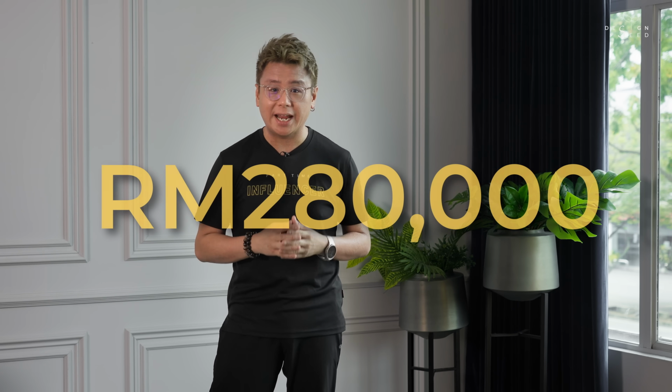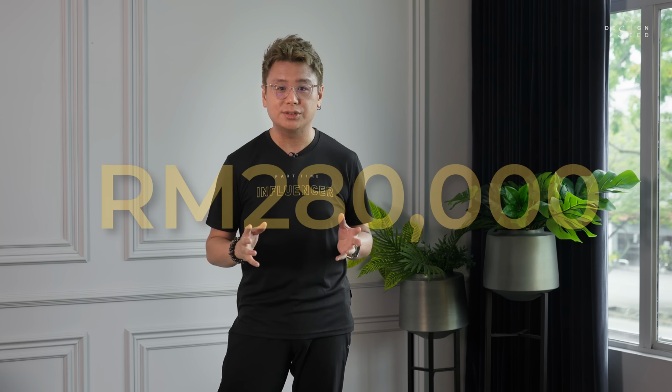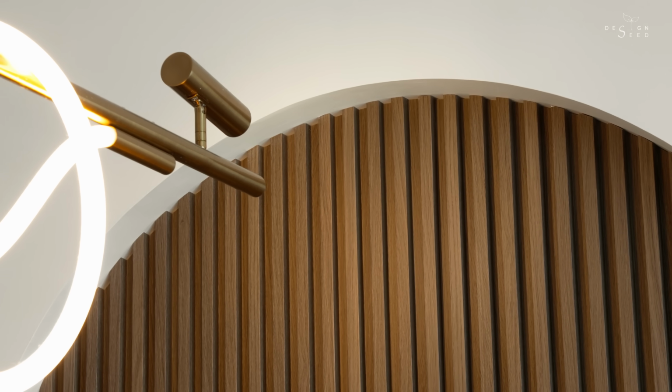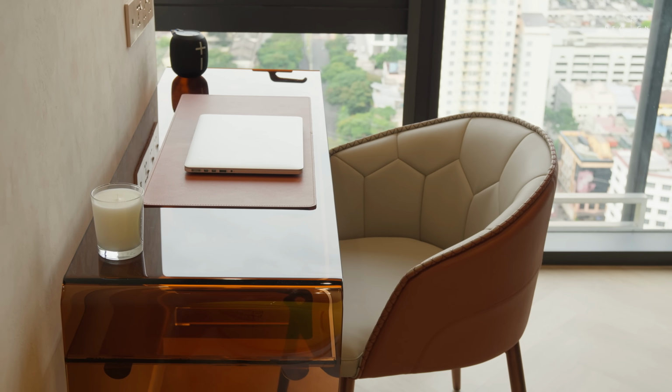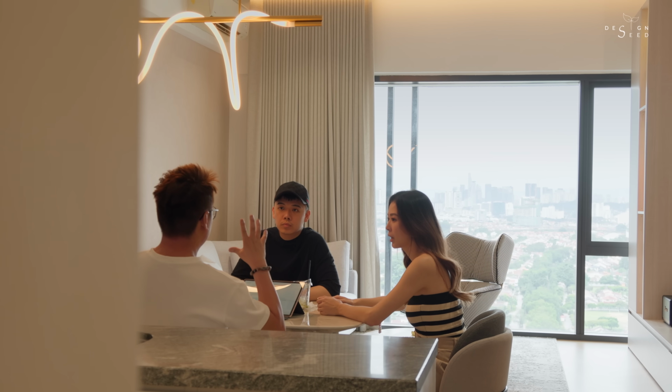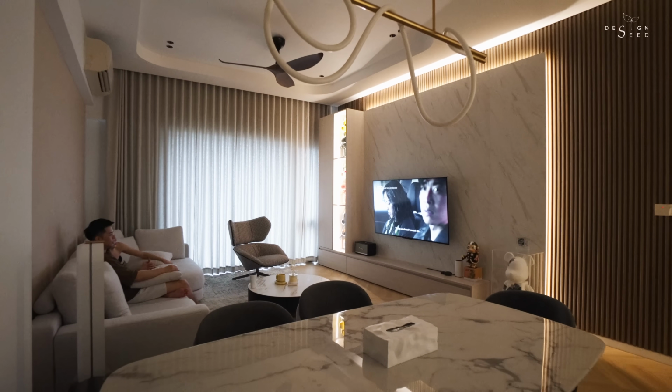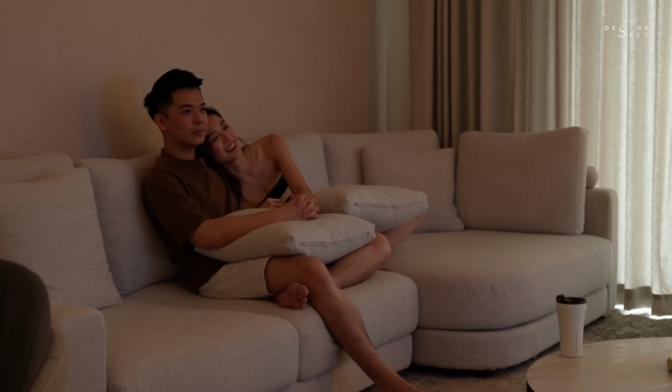The moment of truth is here. We spent a total of 280,000 ringgit for everything you see in this project, inclusive of the bespoke carpentry works and stylish furnitures. This value is fairly subjective. We often educate our clients to think of the value in terms of turning the unit to be a livable home, rather than just bluntly furnishing it, and realize that you should have done more.